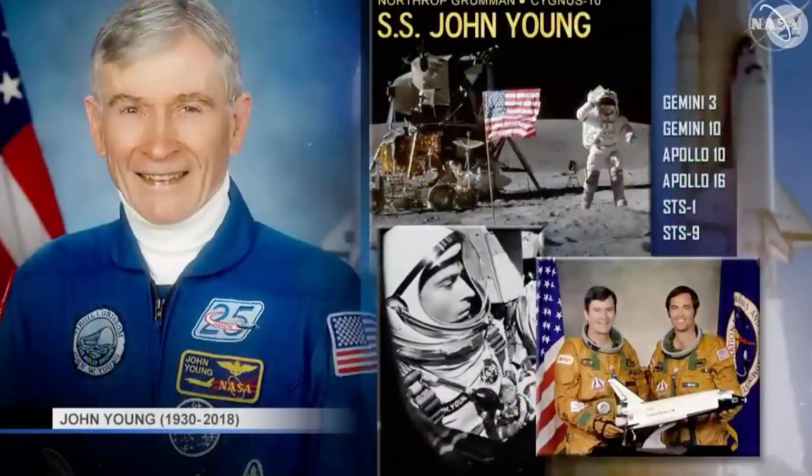John Young, born in San Francisco, California, a veteran of 6 spaceflights on many different vehicles, actually. Starting with Gemini, he flew on Gemini 3 with Gus Grissom, basically to test the Gemini spacecraft itself, and again on Gemini 10 with Mike Collins to test the rendezvous and close formation piloting, getting some of the techniques for spaceflight ready for the Apollo missions, which he flew 2 missions on.